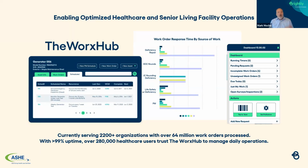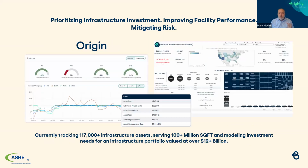It's the day-to-day heartbeat of the facility, making sure we're doing our work orders, our preventive maintenance, our rounding, all of the inspection, testing, and maintenance that's required to run these hospitals and stay with deemed status through accreditation. The second platform, and really the focus of this presentation, is called Origin. Think of it as a Fitbit that sits on top of the CMMS. This is the strategic planning data.